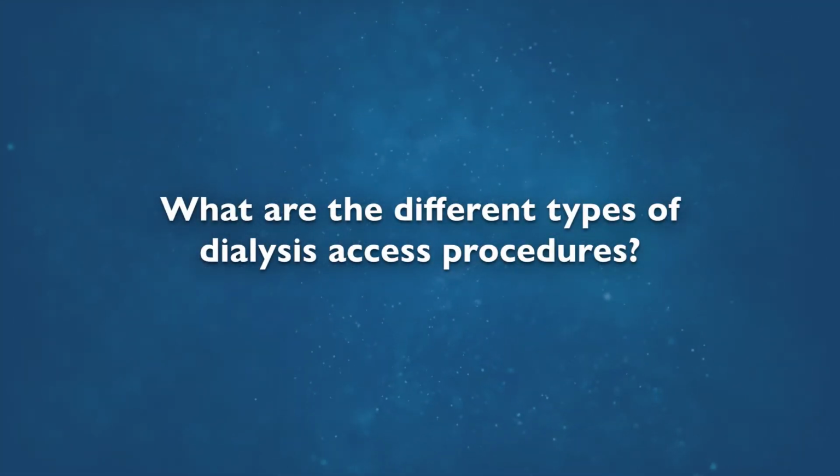When we think about dialysis access, there are three basic ways we're able to obtain it. The first is called a fistula, and that's really our preferred way of getting dialysis access for our patients because it incurs the lowest risk of infection and typically lasts the very longest. However, not all patients are candidates for fistulas.